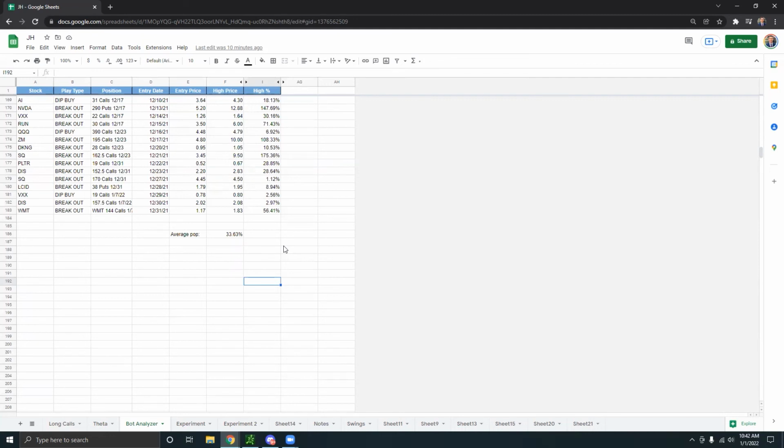Overall, the bot will continue to get smarter over time, and I can definitely see the improvement even from the beginning of the year. So that's awesome.